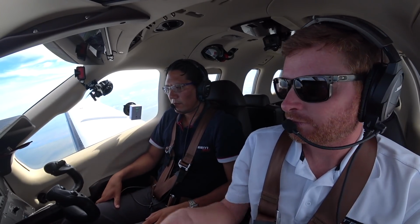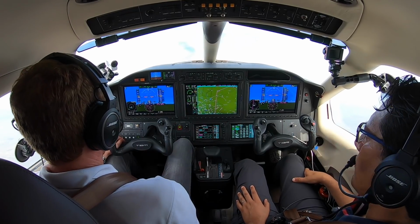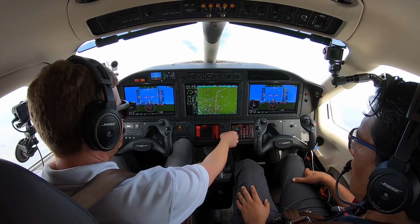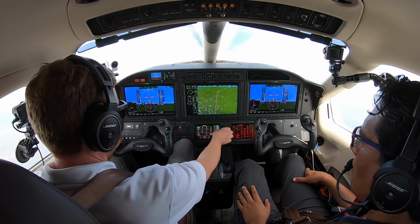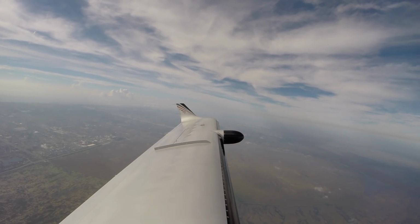Climb maintain 10,000. Cicada 1, climb maintain 10,000. And how cool is that? We are Cicada 1 today. Miami departure, JetBlue 23, climbing 3,000. JetBlue 2327, Miami departure, good morning, radar contact, climb maintain 5,000. We got a touchscreen down here, all kinds of different features. So there's 130, now the airplane's going to pitch for 130 and hold 130 in the climb.